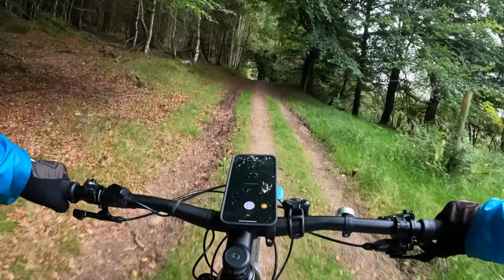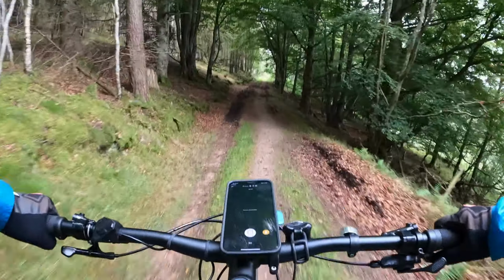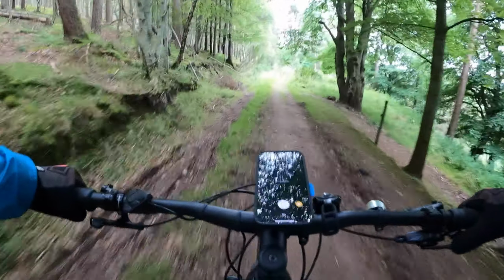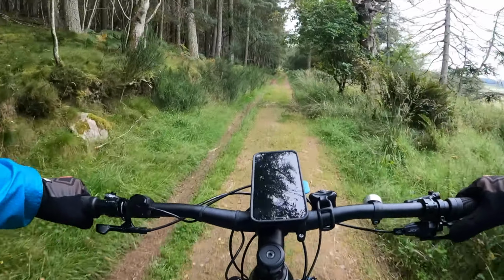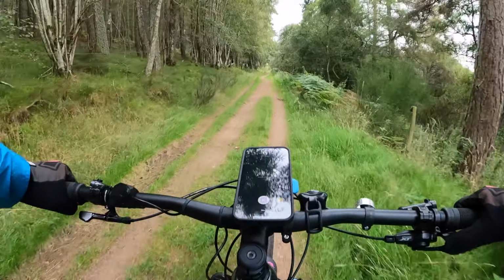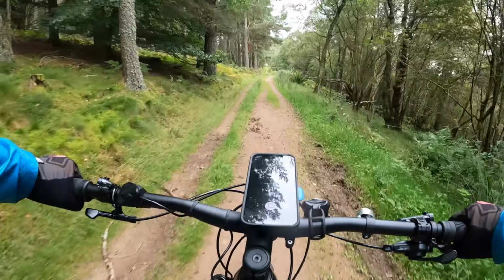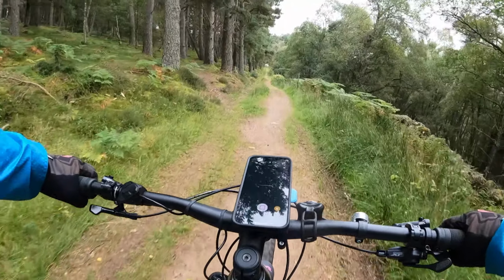It's a lovely little circuit, this. You just do lap after lap after lap, and lots of practice. And it's only about 5 minutes, I guess, around each time. It's a bit tricky, a few little tricky bits, especially the uphill bits, but once you get used to it, here we go.